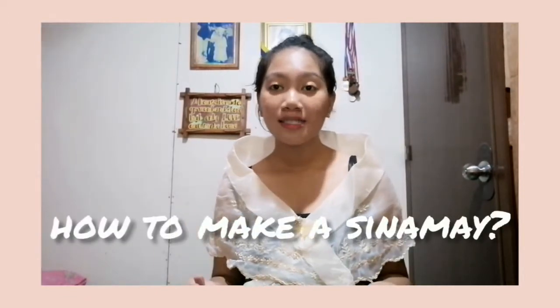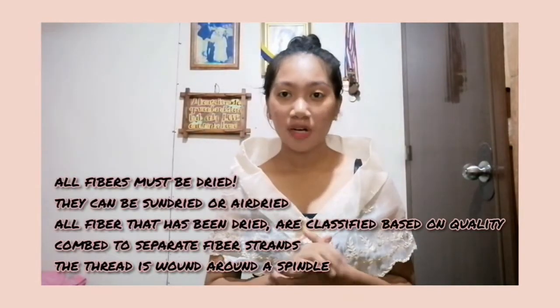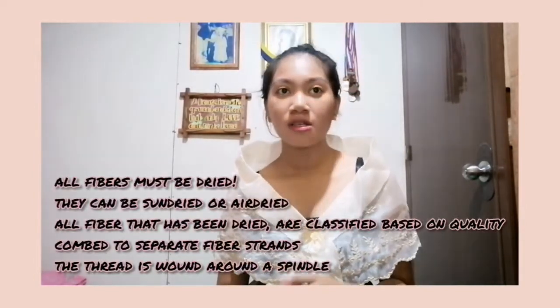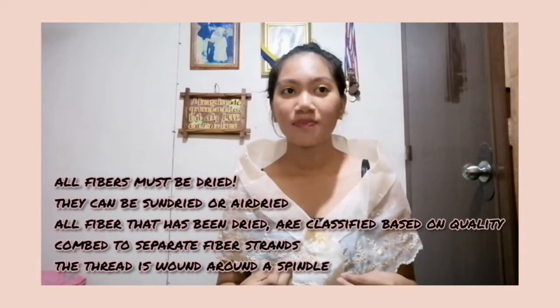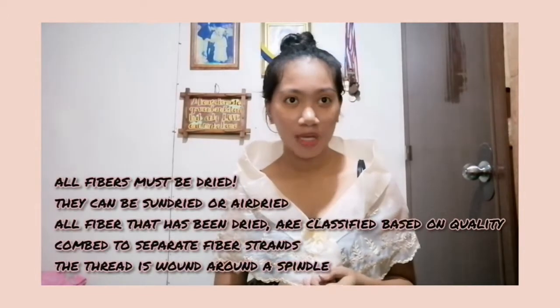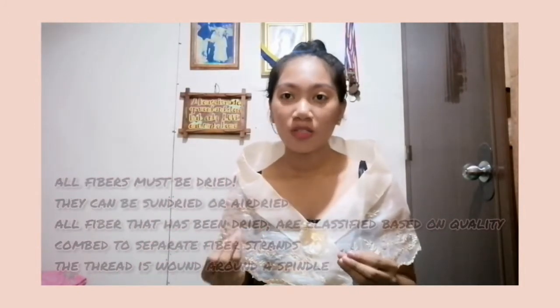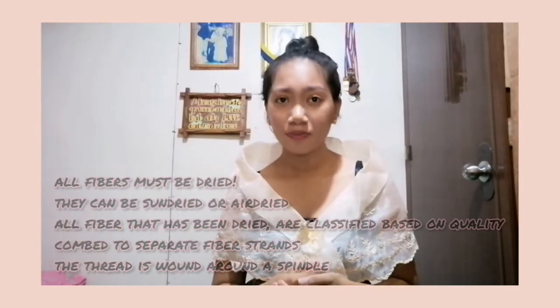So how is sinamay made and produced? First, all fibers must be dried before being stored. They may be sun-dried in the open or air-dried in shaded structures. After the fiber has been classified based on its quality, it is combed to separate the fiber strands, so they can be joined together to produce a long and continuous thread. The thread is wound around a spindle to prepare for weaving, and most abaca straws are woven on a traditional loom. In sinamay production, abaca fiber is used for both warp and weft.